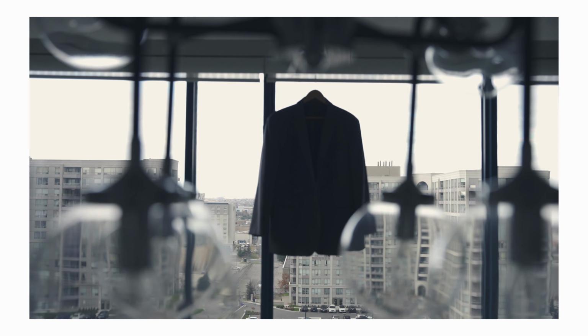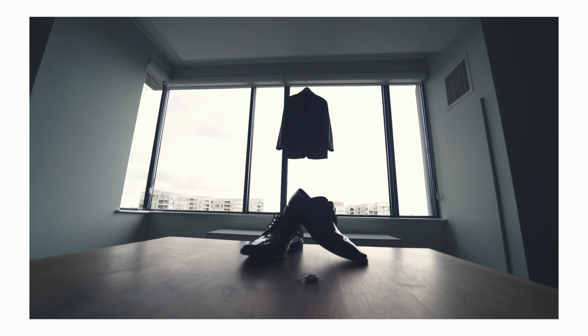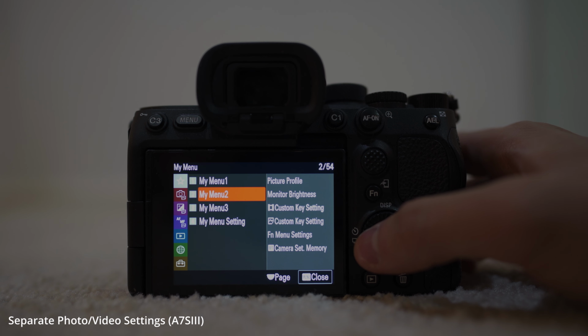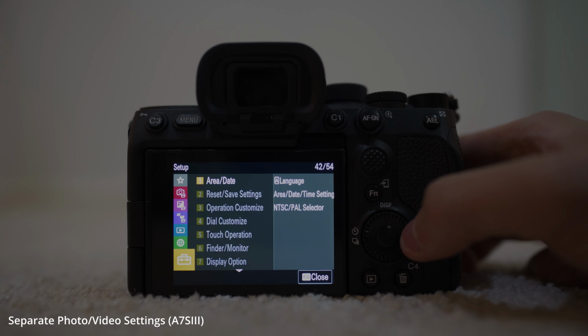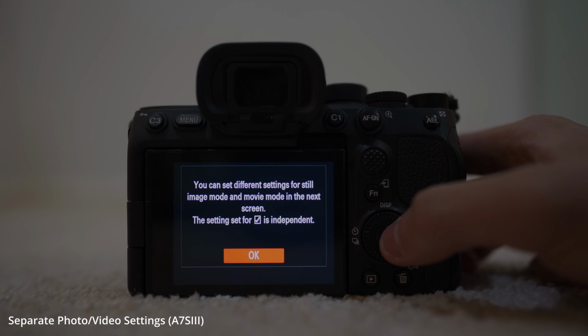And this happens with all the other settings like picture profile and focus mode. If you're usually not constantly switching back and forth through photo and video, then this probably doesn't matter to you. But if you're doing a lot of hybrid shooting and you're always switching, then this might be slightly annoying. The newer Sony cameras do have separate photo and video settings, so that's really handy if I'm doing a lot of hybrid shooting and I'm always constantly switching between photo and video.